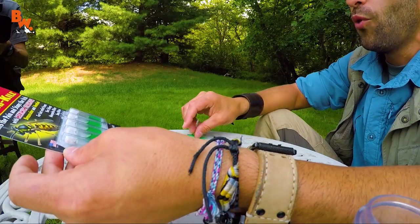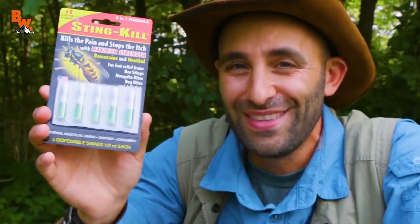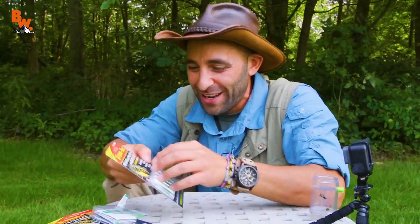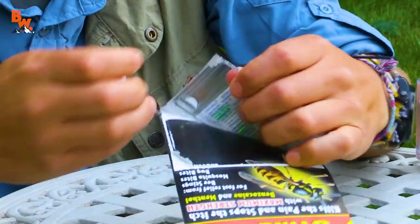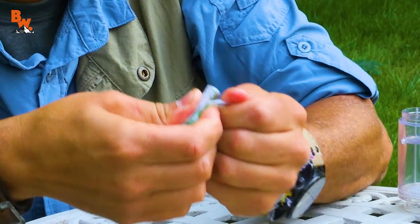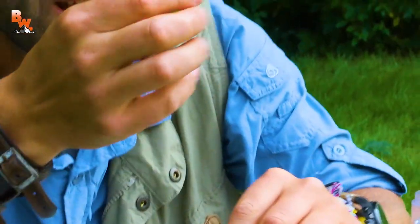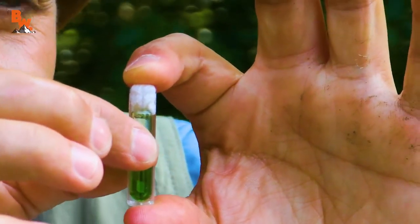I'm hoping that this relieves much quicker. Now, I do love the wipes, right? And I carry the wipes in my pack, but this right here, the Sting Kill capsules, I like those. Yeah, these are my absolute favorite. Let me open one up here. Now, they are individually wrapped. See this? Very cool. All you have to do is pop the back end out like that, and inside here is a little glass capsule within the plastic, right? So all you have to do, this is my favorite part, ready?